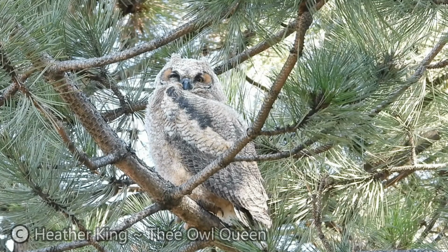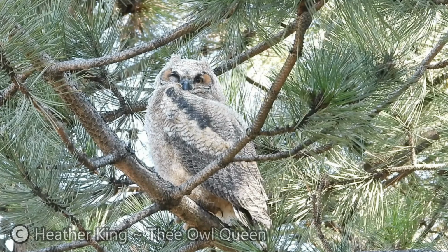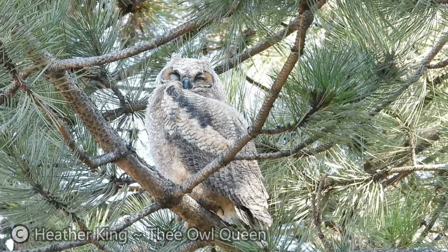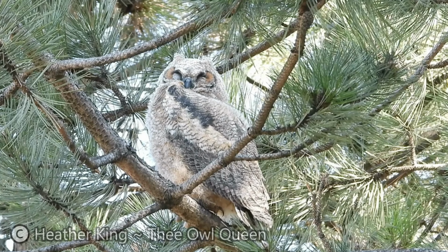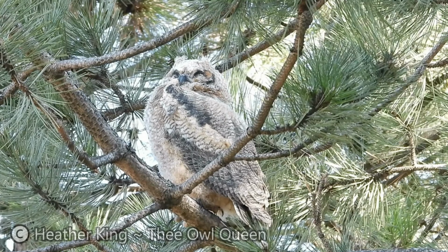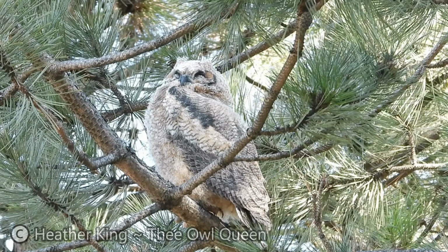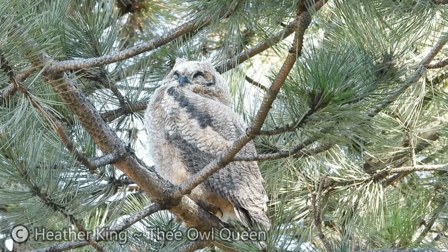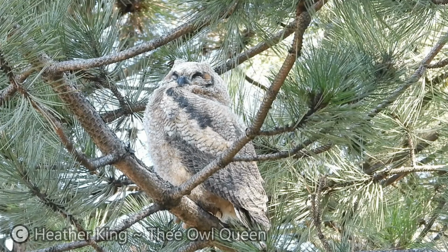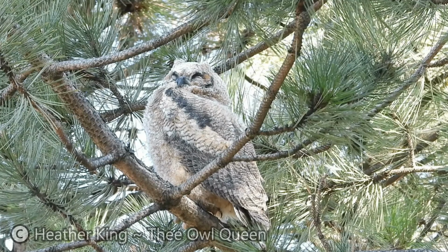I just can't get over these little cuties. I like how one eye blinks, one eye's open. Sometimes they blink at the same time, and sometimes they don't. Oh, did you know they have 3 eyelids? You see that bottom one closed there? The bottom lid is for sleeping. The top lid is for blinking. And the third lid goes diagonally across their eye and it's translucent. It's called the nictitating membrane.